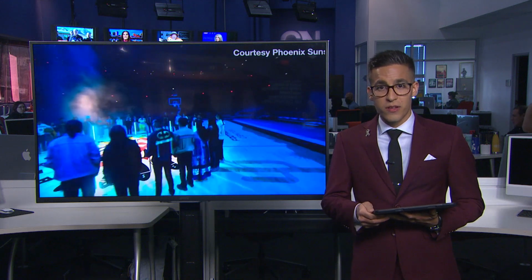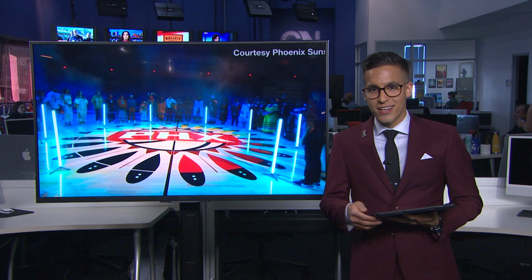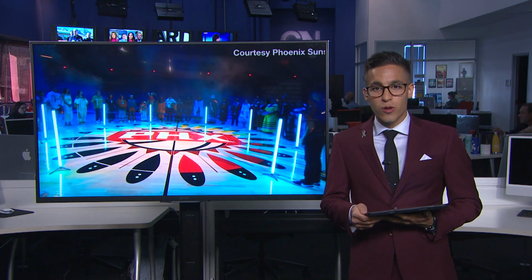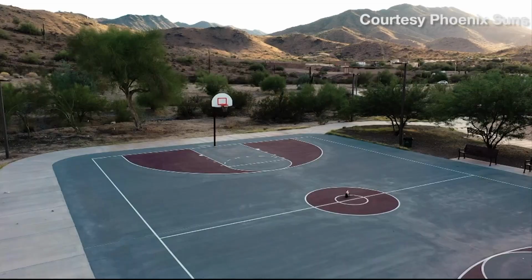Last week, the Suns donned their City Edition uniforms representing the culture and history of Phoenix. They'll be wearing them throughout the season. Cronkite News reporter Michael Donohue takes a closer look at the new jerseys and their ties to Native American heritage.